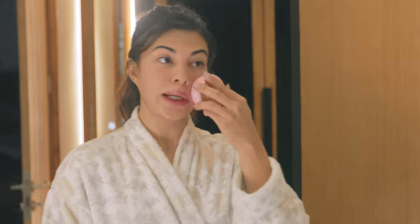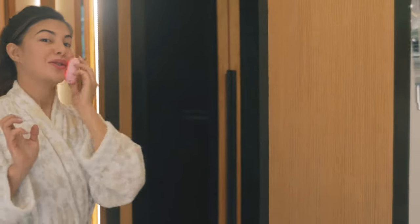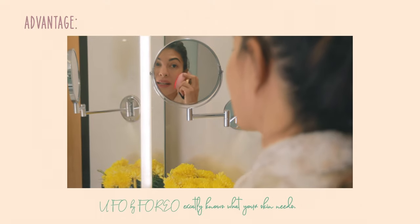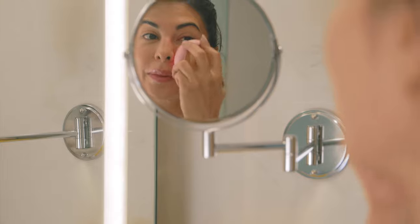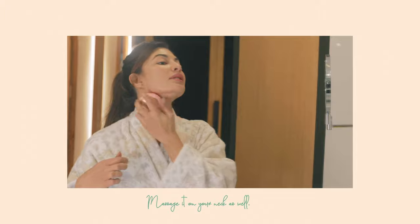So the best thing for me about FOREO is that even though I'm masking, and this is really locking in all the goodness into my skin, I get time while I'm actually doing my photo facial to pick out what I want to wear for the rest of the day. So it's some jeans, this nice woolly blue cardigan. The best part about this device is that it actually knows exactly what your skin needs, which is a bonus. Yay. I get it on my neck as well, because that's really important.